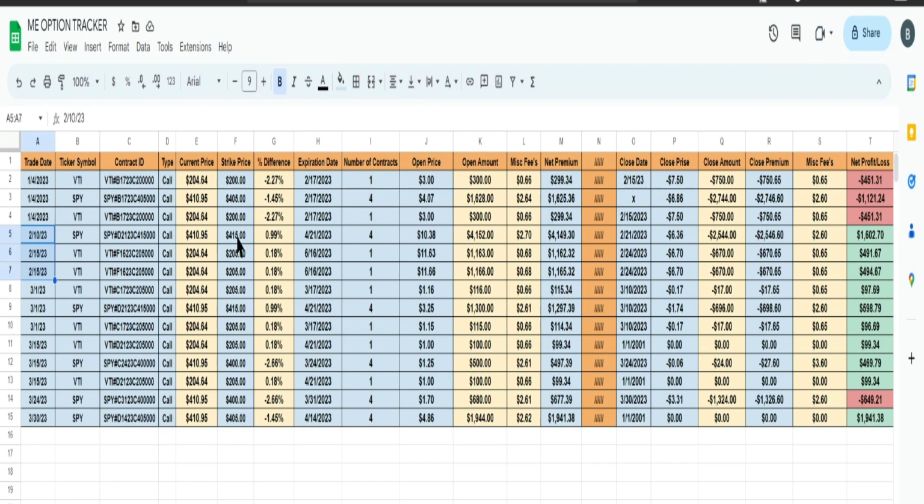We had a strike price of SPY at 415. We increased our strike price on VTI at 205. And we set our expiration dates a little bit further out. We opened 4 contracts on SPY, 1 on VTI per each. We sold these for $10.38 per contract for the SPYs and $11.63 for the VTIs. So that netted us almost $6,500.